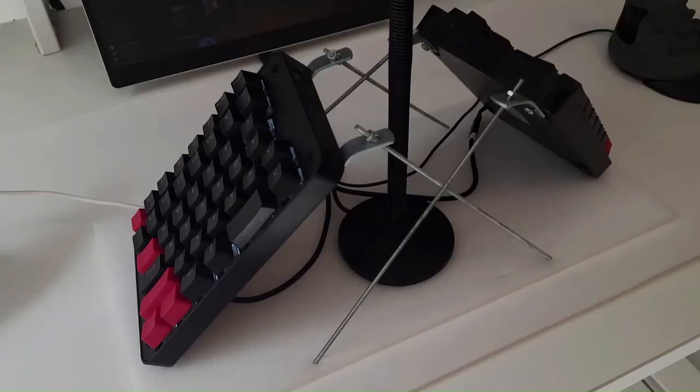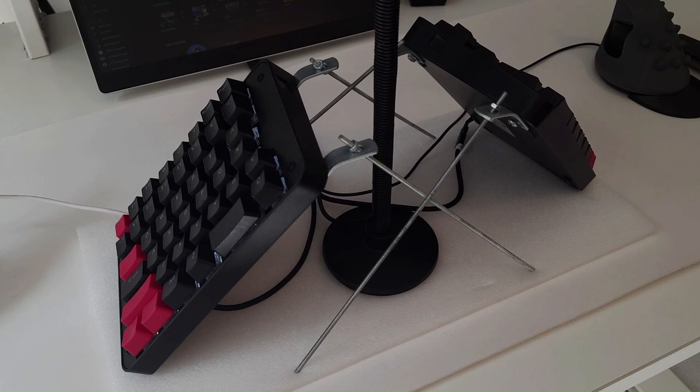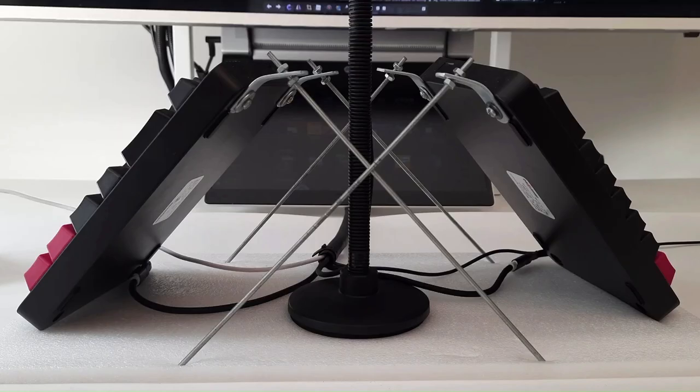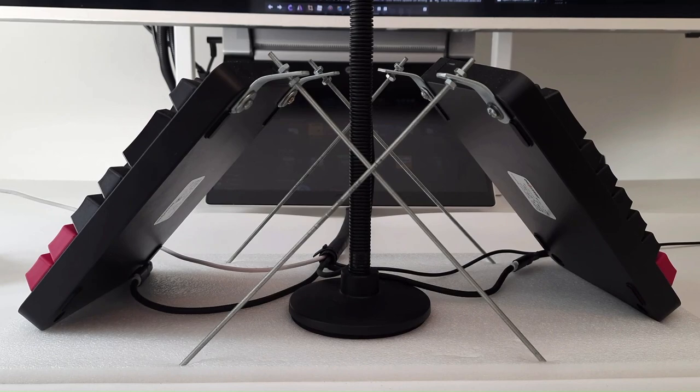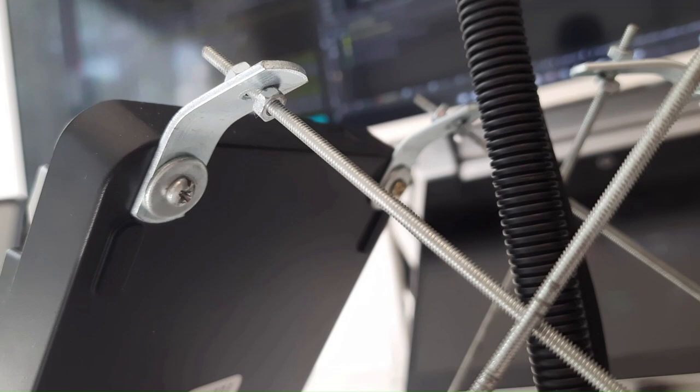Now I'm gonna talk about my keyboard. It's a custom SmartYaw LY092 keyboard. This mechanical split keyboard comes with my favorite switch type, the Cherry MX Red. All keys are reprogrammable and macro friendly. You buy it as a regular horizontal split keyboard, but I designed and built this support with threaded bars to turn it into a vertical split keyboard.